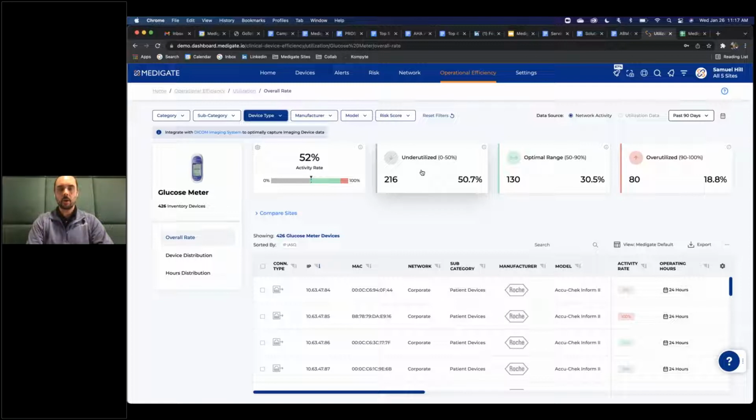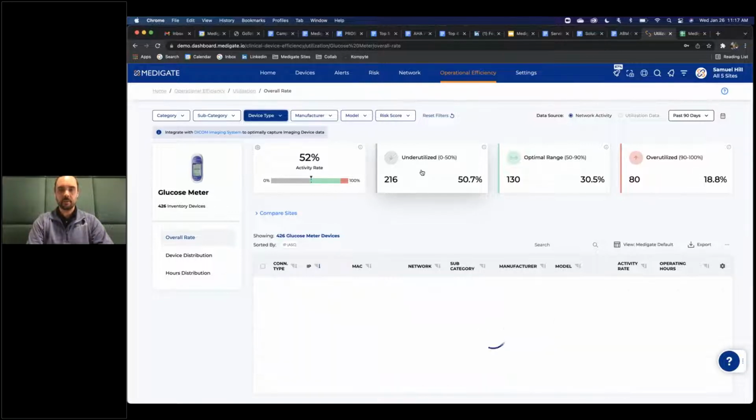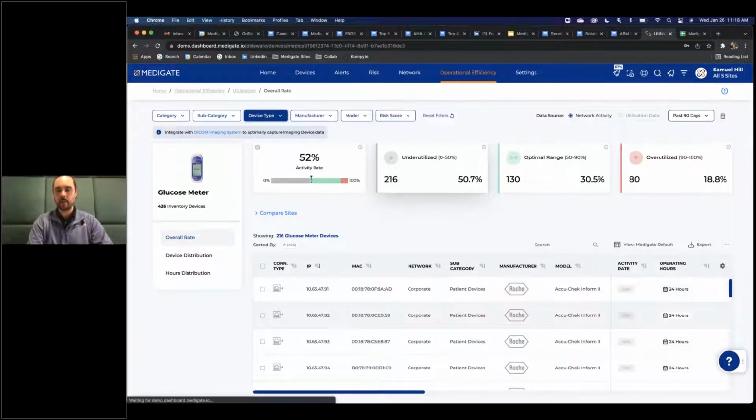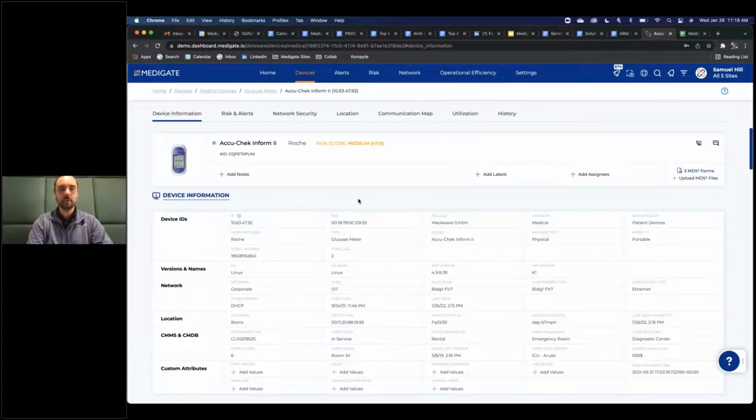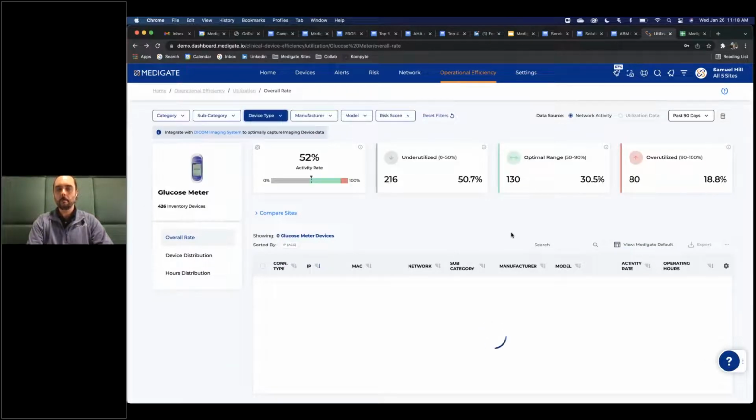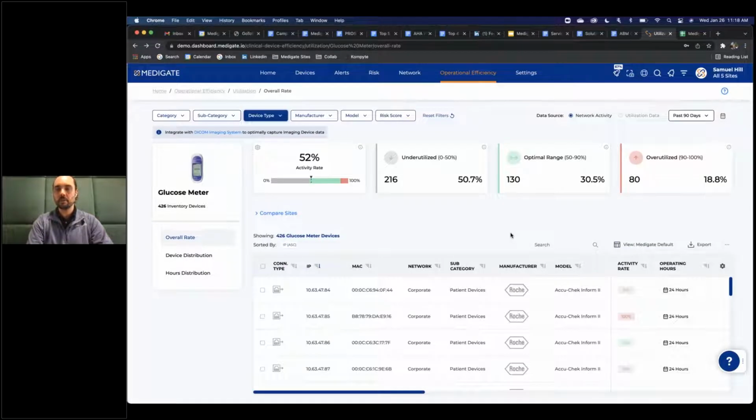So now there are 216 of these devices, if we look at them, that are in the underutilized range. So some of these, with an activity rate of 0, here's one with an activity rate of 49%. So you can start to see different devices and how often they're being used on your network, which could also help start making decisions about life cycle, or how many of these should you actually have, all of this different stuff.